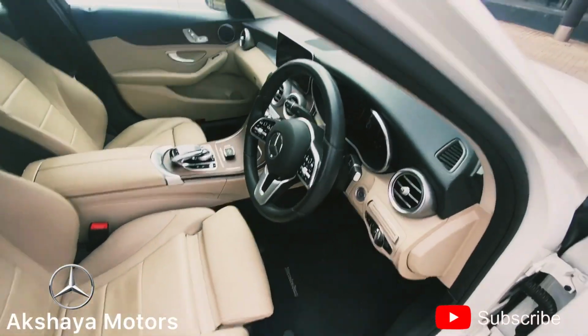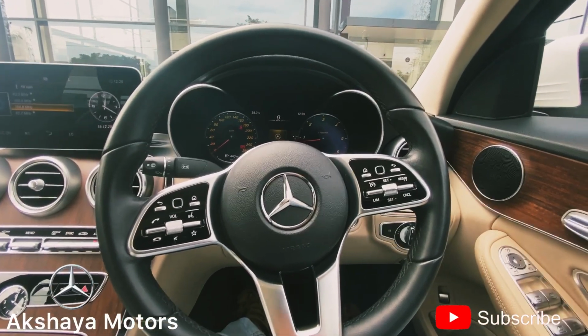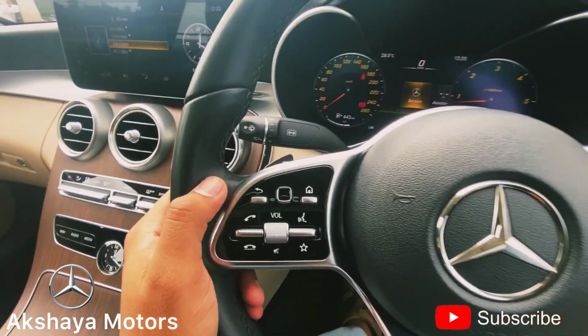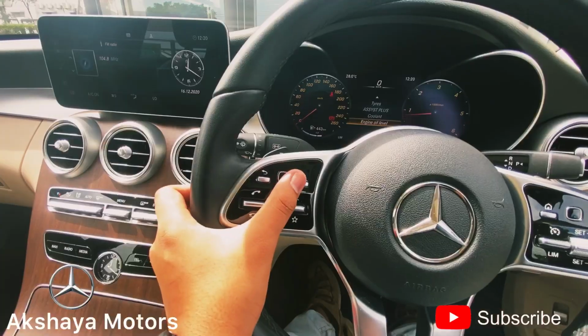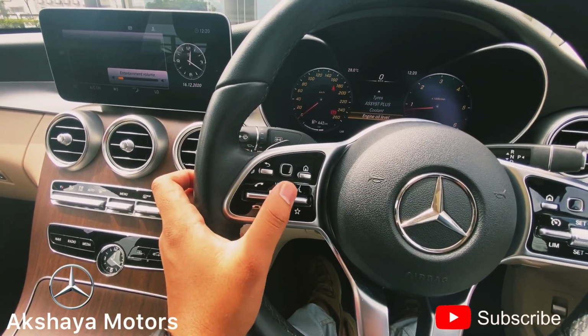So now let's straight away get inside the car. Getting inside the car is not at all an issue because there is a lot of space, and also the steering wheel is new, and the steering wheel is absolutely so light. As you can see, I'm going to move it with one finger. It is so light. So the C class gets an all new steering wheel, which looks so similar to the one in the S class.